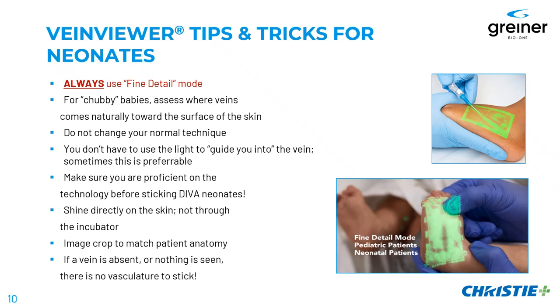I think one of my favorite tips and tricks is that you don't actually have to use the light to guide you into the vein. It's certainly helpful because you can see your vein in response to your needle. You will not be able to see your needle because your needle is not made of blood, and near infrared just likes blood. But you can see your vein in response to your needle. So if it's rolling around, or if you're on the left-hand or right-hand side of it, you will be able to see these things if you use the light.